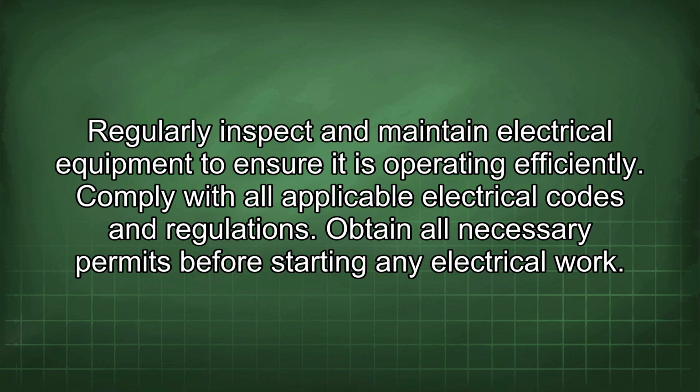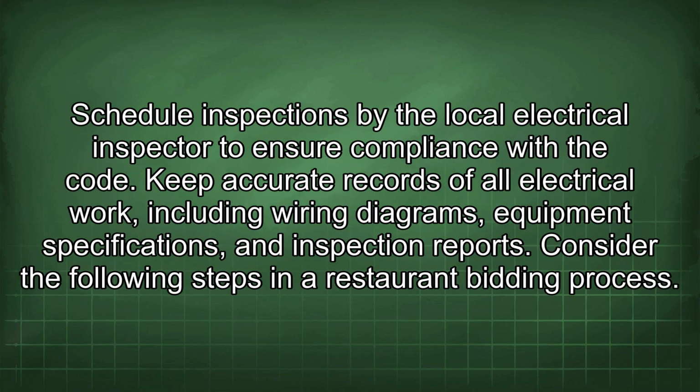Comply with all applicable electrical codes and regulations. Obtain all necessary permits before starting any electrical work. Schedule inspections by the local electrical inspector to ensure compliance with the code. Keep accurate records of all electrical work, including wiring diagrams, equipment specifications, and inspection reports.